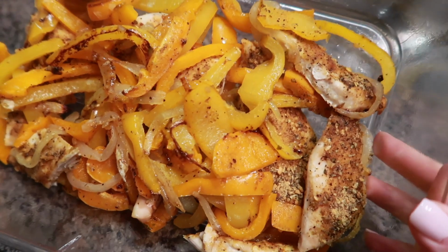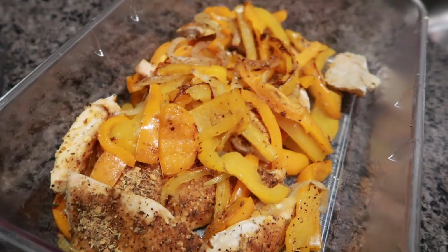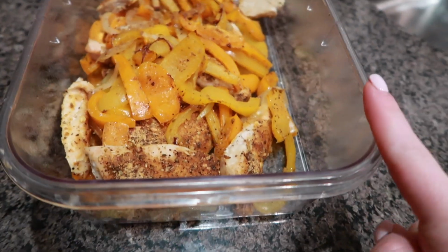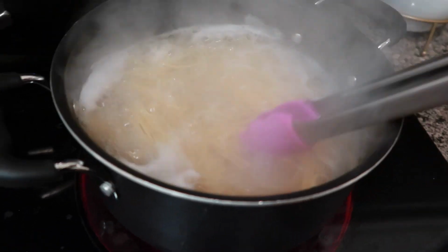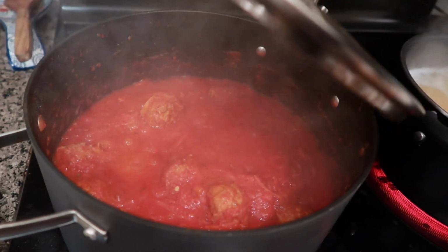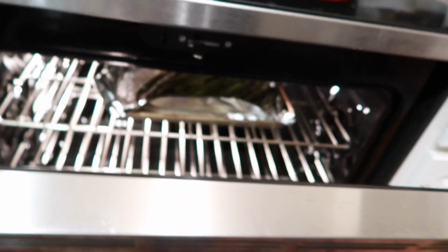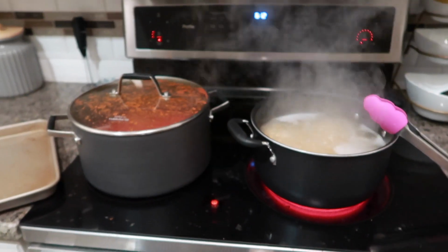Update on meal prep, I have the fajita chicken, peppers, and onion. I took the onion from the asparagus and just put it on the sheet pan instead. And then I have the spaghetti boiling right now. And I added the meatballs to the sauce, so that's just cooking in there. And then we're gonna eat this. And the asparagus, you can't see it in there, but the asparagus is almost done too.